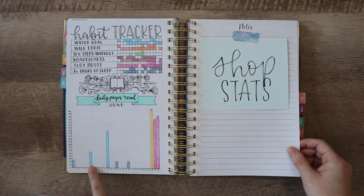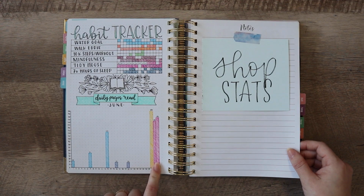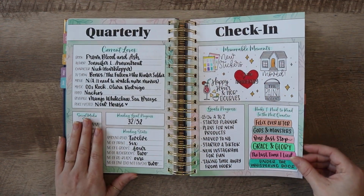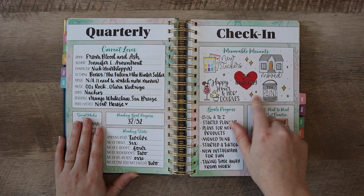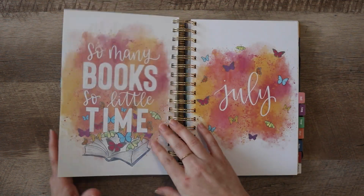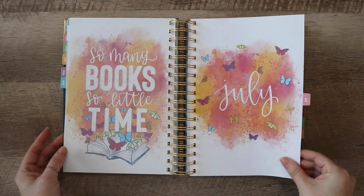Again, almost no reading until the very end of the month. Like, crammed. Another quarterly check-in. Again, I tried to do some doodles, and again, stick to a color scheme. I'm going to try another one of my favorites.